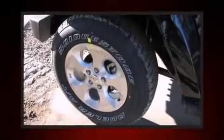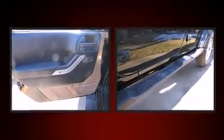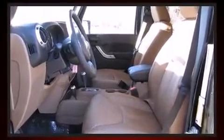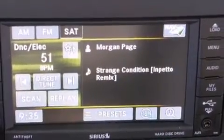Discerning drivers will appreciate the 2013 Jeep Wrangler Unlimited. A 3.6-liter V6 engine pairs with a sophisticated 5-speed automatic transmission, providing a smooth and predictable driving experience. Four-wheel drive allows you to go places you've only imagined.